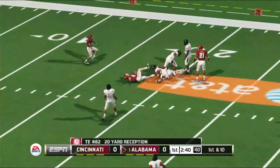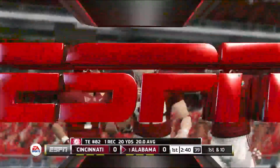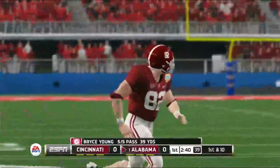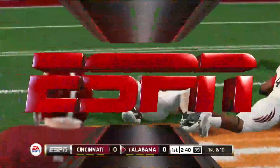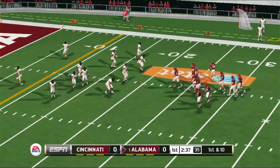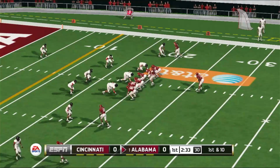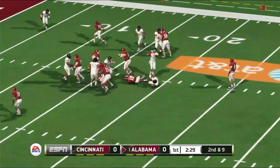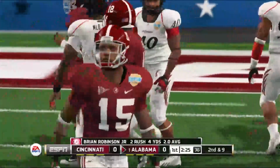Young with a nice play fake. Quick throw to the tight end. Tackle right around the 20. He's a solid blocker, but as he showed right there on third down, he also has soft hands for a big guy. From the 20-yard line, first down. And he's tackled right around the 18-yard line.